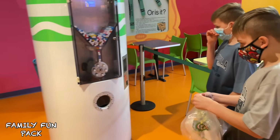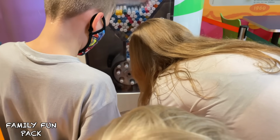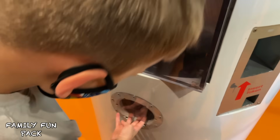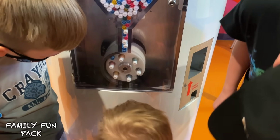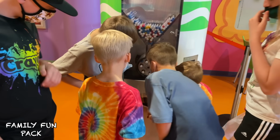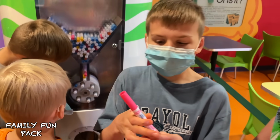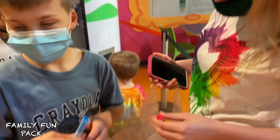You guys want to use your tokens here? Yeah. You put your token in and you get a marker. What'd you get? Blue. Alyssa got blue. What'd you get? Another blue. And what did David get? Another blue. That's so cool. A marker coming out of a giant marker. What color is it? Oh, pink. I'll trade it once again. Good trade.